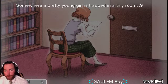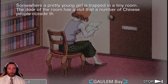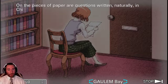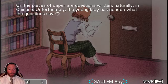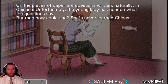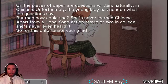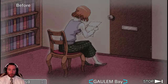Somewhere, a pretty young girl is trapped in a tiny room. The door of the room has a slot that a number of Chinese people outside the room can use to slide slips of paper to the girl. On the pieces of paper are questions written, naturally, in Chinese. Unfortunately, the young lady has no idea what the questions say. But then, how could she? She's never learned Chinese. Apart from a Hong Kong action movie or two in college, she's never even heard it. So, for this unfortunate young lady, each note looks like nothing more than a bunch of strange symbols.